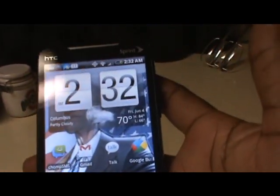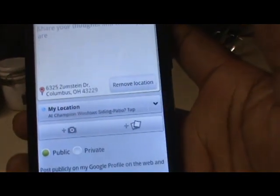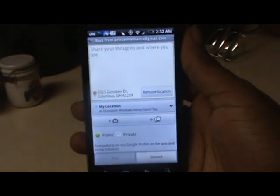Couple other things, Buzz. If you guys use Google Buzz, this is a decent little Buzz app. Still not full featured, but much more than you can do on the web alone. So just a nice little Buzz app.